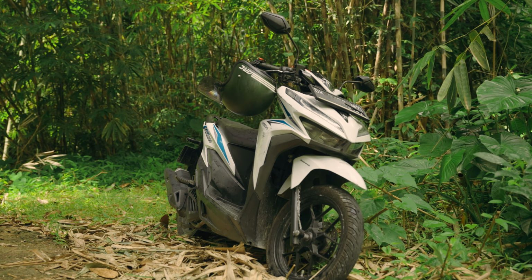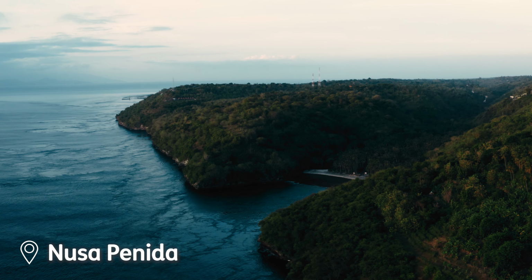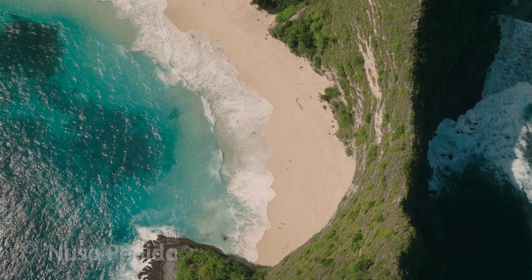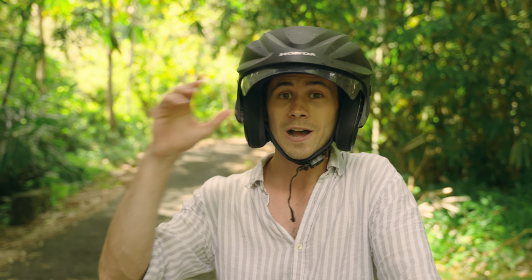Today we've rented a scooter for 120,000 rupiah, which is equivalent to 12 Australian dollars. And we're exploring the island of Nusa Penida. We're going to be hitting up some of Nusa Penida's famous beach locations before heading back to mainland Bali to check out a bunch of cool nature spots. So come along and let's explore Bali.